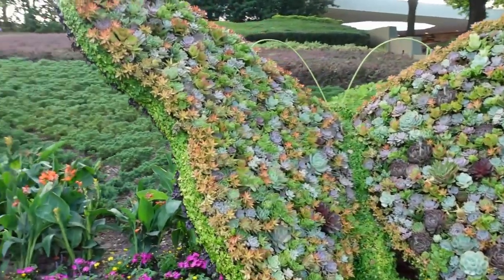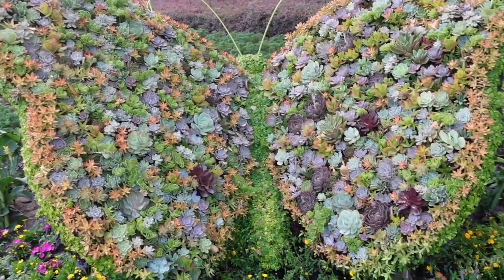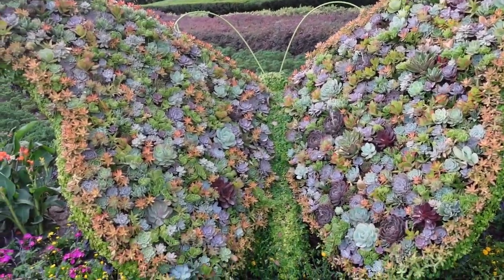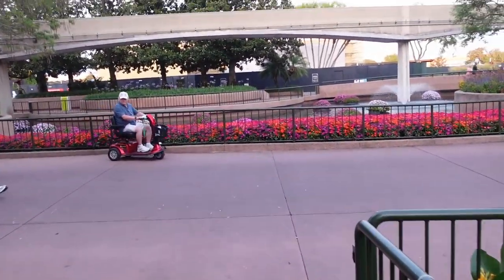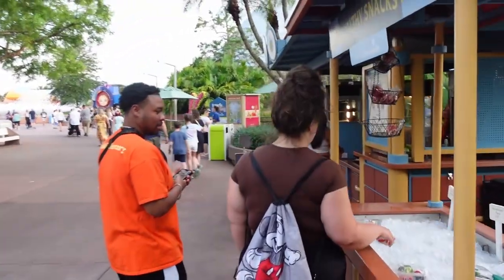Look at this cute butterfly topiary right outside the exit of the butterfly house. Look at that. That's more of those flowers that look like they're made out of wax. Those are cool. Well, we survived the butterfly house. So that's good. I survived it. I don't know if Lexi survived it or not.